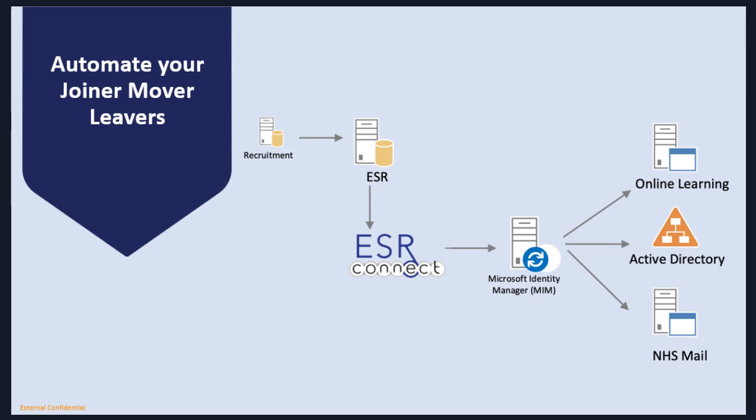Now, we have a very high-level diagram here. ESR Connect pulls the ESR file via FTP into a SQL instance, so you can have a view of all your employees. It's bi-directional, so you can actually feed information back to ESR, like email addresses or usernames. And then using this view of your employees, you can run your own scripts to automate accounts, or you can connect to MIM to do a complete identity management JML solution.